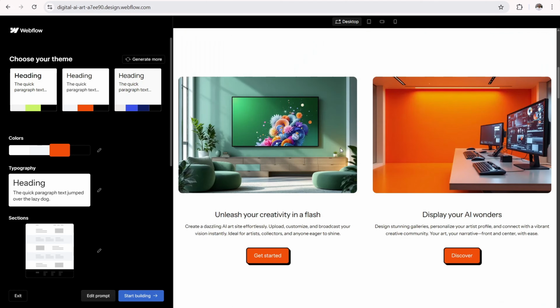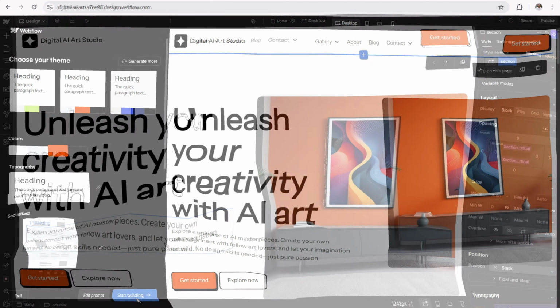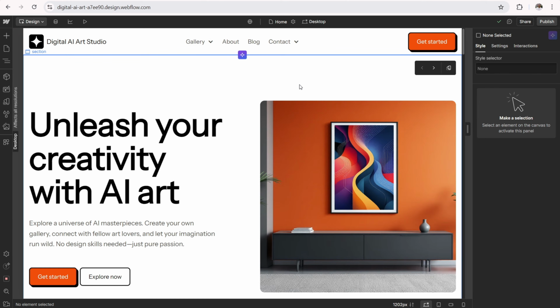Anyways, when you're finished with the AI tool, just go over here to click on Start Building to import this into Webflow. Great. Now the website has been moved over to the Webflow Design Editor. Editing and adjusting your AI template in Webflow.